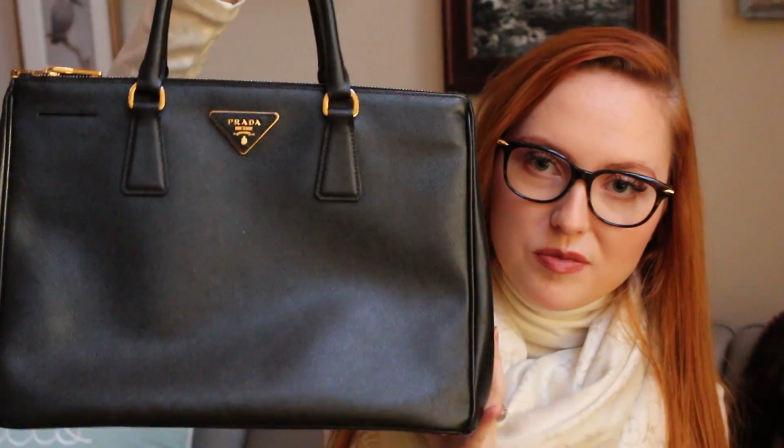It's a great size. I'm not exactly sure the exact name of it, so I'll link it down below. I just call it my black tote because it's literally my only black tote. I love the handles. It's just such a sleek bag. I got it quite a few years ago and it looks brand new. It is so awesome. It fits so much stuff. If you want a bag that you can take to the office, this is great.